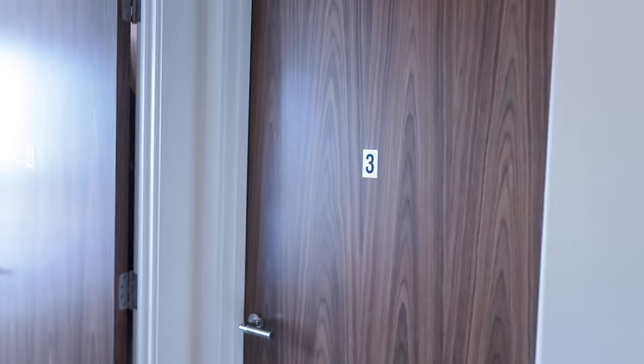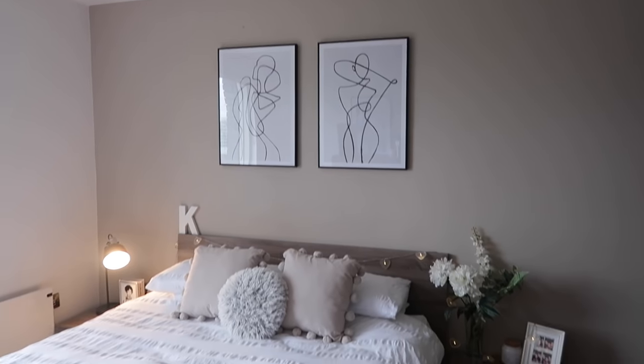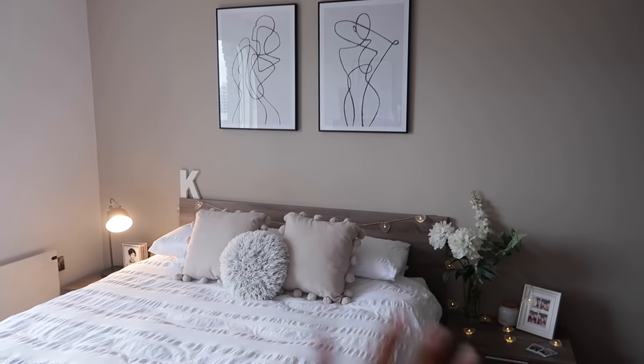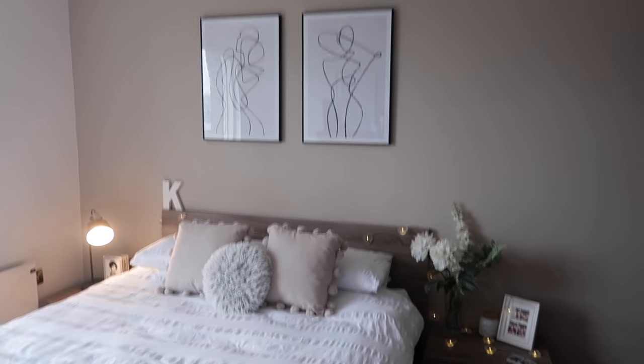And then this next room, room number three, is actually my room. So here is my room. This is sort of what you see when you come into my room. Here's like a little pad. This is honestly my favorite room I've ever had, over my rooms at home and my other uni room.